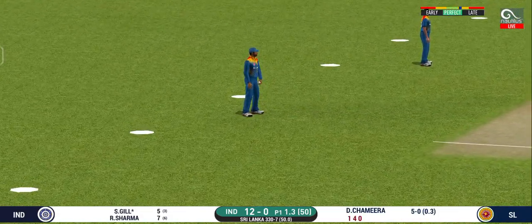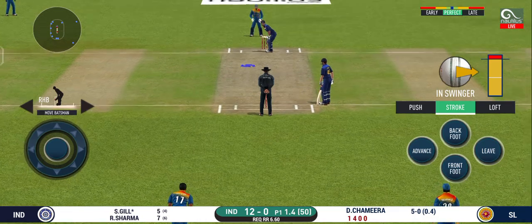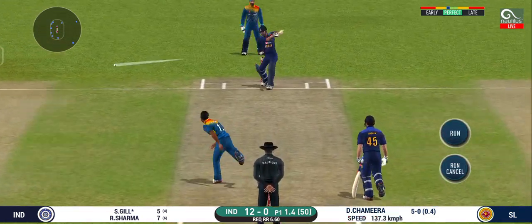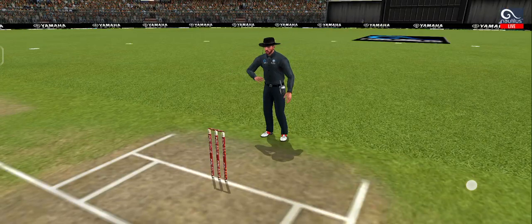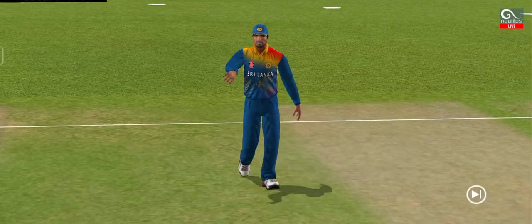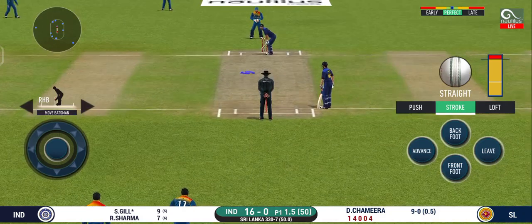That's hit straight to the fielder. The captain has been good with his field placements. Oh, he smashed that to the boundary. 4 runs. Another field change. Oh, he has got a wide range of shots. What is he going to do next?